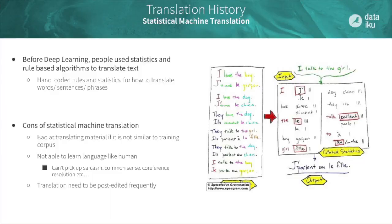So this is called statistical machine translation. What is it? It's a bunch of hand-coded rules of how certain words and phrases translate. And then you use probability and statistics on training data to make the translations. But there are a lot of issues with statistical machine translation. First off, they're really bad at translating material if it wasn't related to the training data. Also, they can't be intuitive like humans at all. You would have to hand code every little piece of common sense or sarcasm to get it to understand that. And also, these translations had to be post-edited frequently, and that isn't ideal if you want a robust translation system and you're trying to translate millions and millions of rows of text.